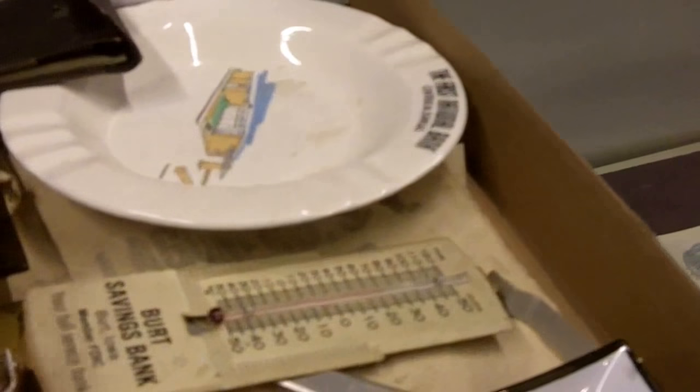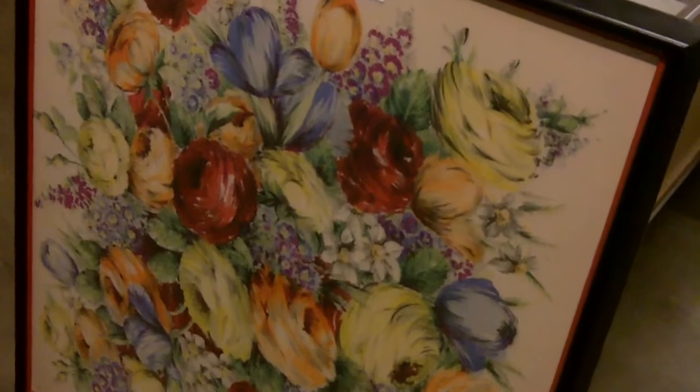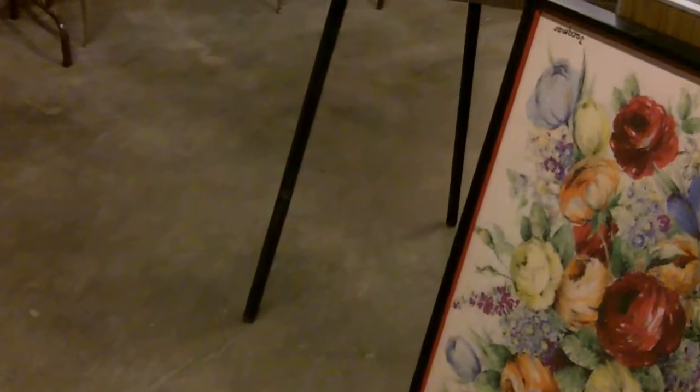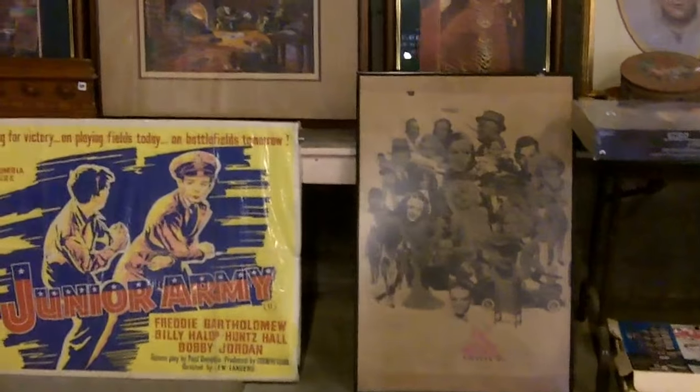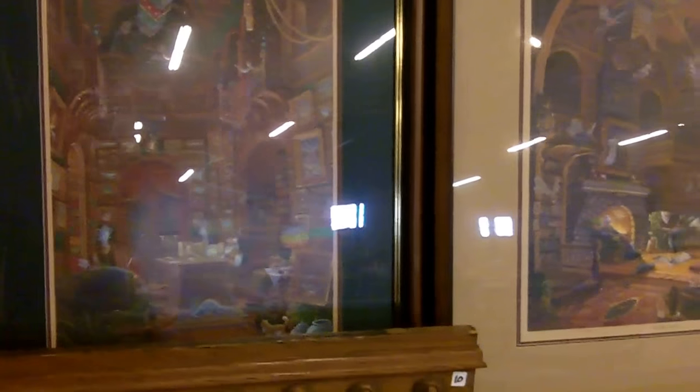Box full of different bank memorabilia. All sorts of neat stuff there. Vintage framed scarf. Okay, and then I'll jump back here. Spanglers. Holy moly, do we have Spanglers. All signed Spanglers. I know people like Spanglers. It's fun to say too, Spangler.